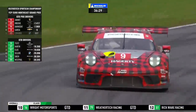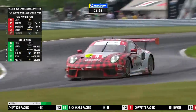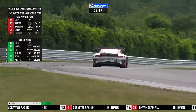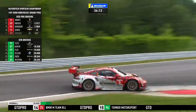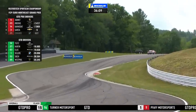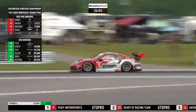But there might be an opportunity here for Ben Barnicot to get ahead of Alex Ribeiras if he's prepared to allow Jules Gounon by, basically. Gounon is very close indeed to the number 14 Lexus. And if, as we saw earlier on from Matt Campbell in the GRT Motorsport Porsche, he's willing to concede a bit of road position, that will allow a rampant Jules Gounon through. And maybe it'll be him to prize the opening on the second place Aston Martin from Heart of Racing team.